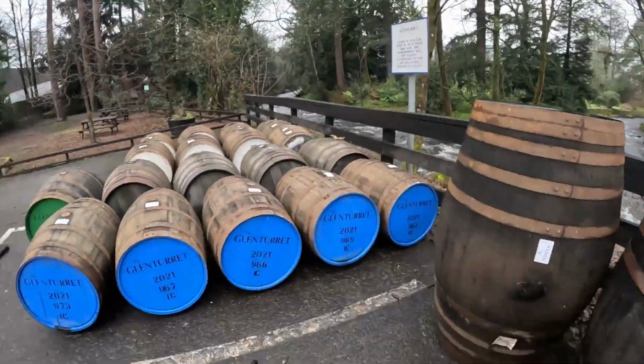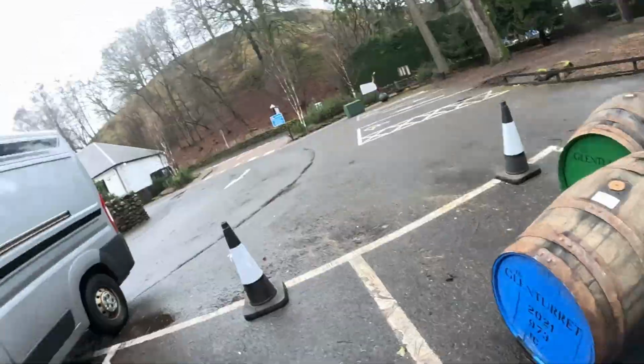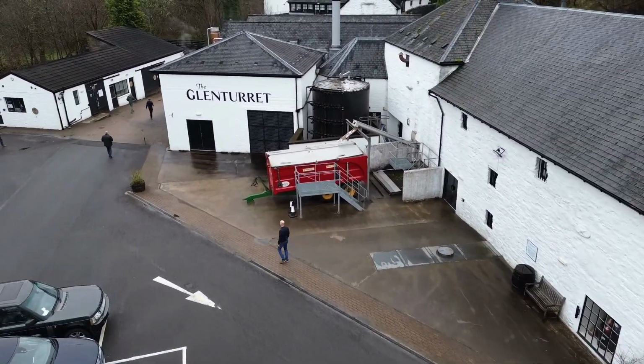Good morning. So it is Sunday, it's actually St Patrick's Day, the 17th of March. I've just took a drive, about 5 minutes from the lodges if you're lucky, to Glen Turret Distillery, which is located in Crieff, and I think it would be rude not to go and take a visit while I'm so close by. So here's the distillery here, and I'm going to go and take a wee look about.